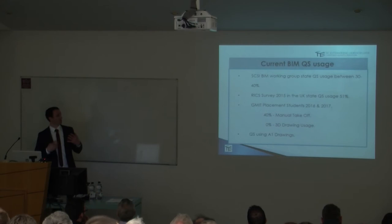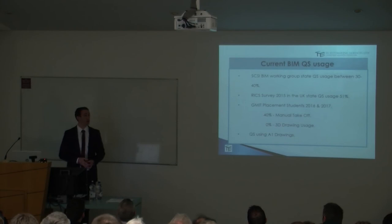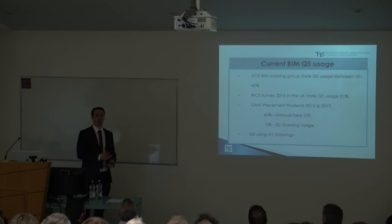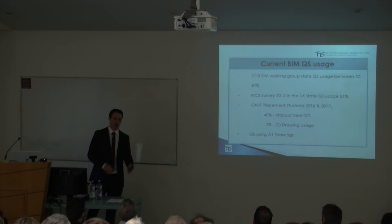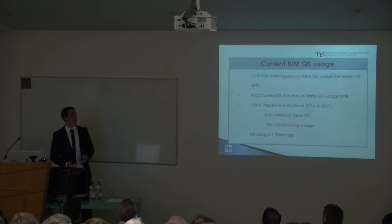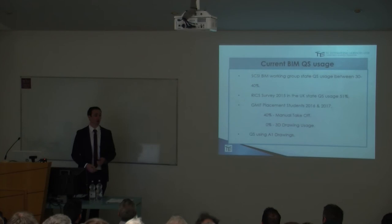My experience locally, as a consultant in the industry and as a part-time lecturer here, is that every year the QS students go out on placement, and in the last 2 years, 40% of them have been with contractors or QS companies still doing manual takeoff only. A scale rule, Excel sheets, calculators. No on-screen takeoff, and none of the students worked on any project with a 3D element. Some QSs locally are still asking for big A1 drawings to produce any kind of bill of quantities or schedules.